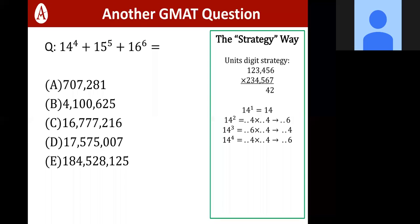Now, they've given us only 14 to the power of 4, but they could have given us 14 to the power of 40 or 400. It would not make any difference because there's a pattern. And of course, you need to be able to recognize these patterns on a test. Now, let's deal with 15. If you multiply 5 onto 5, again, we focus on the last digit only, you'll get 25. And then you multiply 5 onto 5 again, 25. So 15 to the power of any integer, any whole number, will always give you 5 at the end. Same with 6. 6 times 6, 36, and so on.